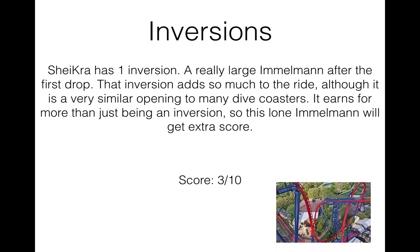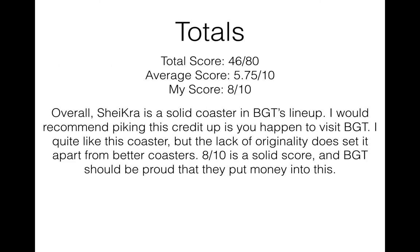We have our scores. Overall, this thing receives a 46 out of 80 if you combine all the scores that we received in 8 slides, which rounds down to an average score of 5.75. And my score, the average score is actually a lot higher or lower. It's rarely ever identical to the actual score because everything is equal weight with that. However, my score is a solid 8 out of 10 for SheiKra.